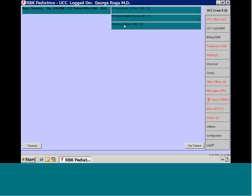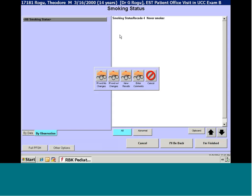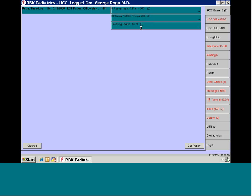We put in a mandatory smoking status bar, which is required for meaningful use certification. You cannot go past this without entertaining it. They either smoke or they don't smoke, and you have to stamp it. The chart does not progress, as Dr. Webster told us about earlier.